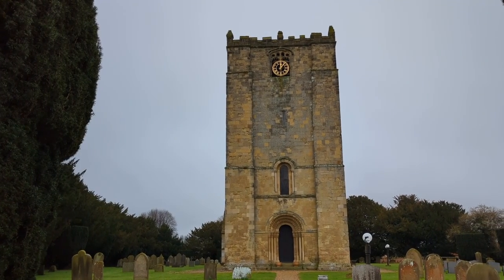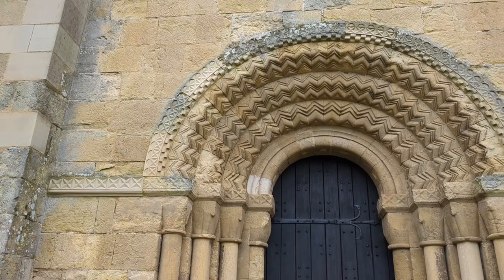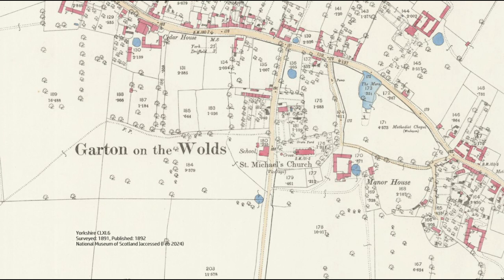East along the A166 from Garraby Hill and Wetwang, a burly church tower stands prominently above fine views of the central Yorkshire Wolds. We are 3 or 4 miles from the market town of Driffield, standing in a rural churchyard set back from the modern village of Garton-on-the-Wolds, staring up at St Michael's Church.